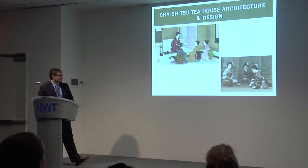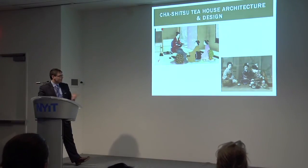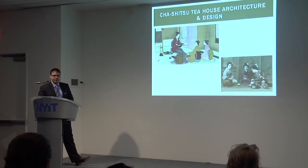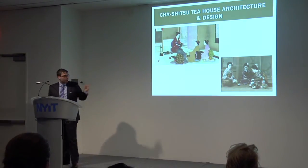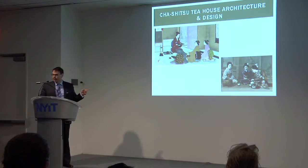And this is something that's completely in the culture. It's still practiced very often right now. Typically, every house in Japan, whether it's modern or contemporary, will always have a small, very traditional tea house somewhere in their space. And they will host tea parties or these things every day.